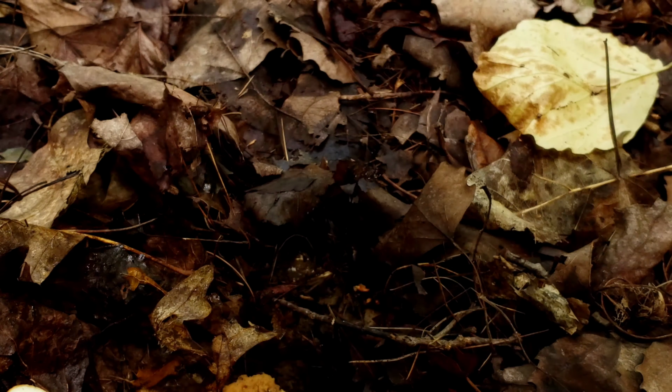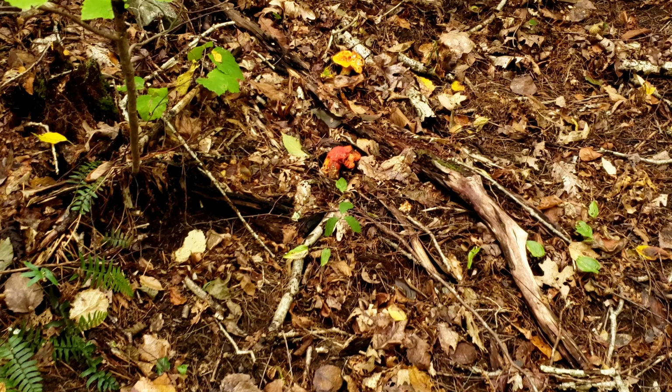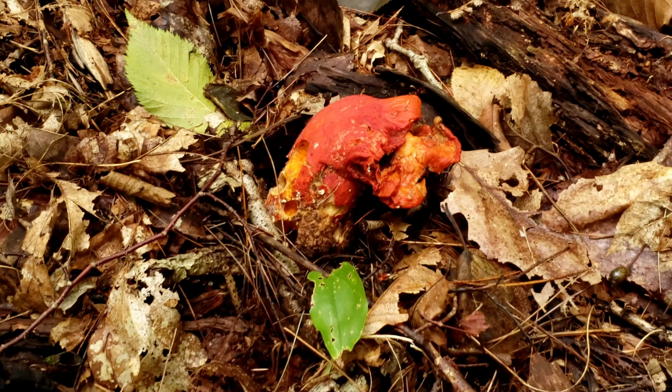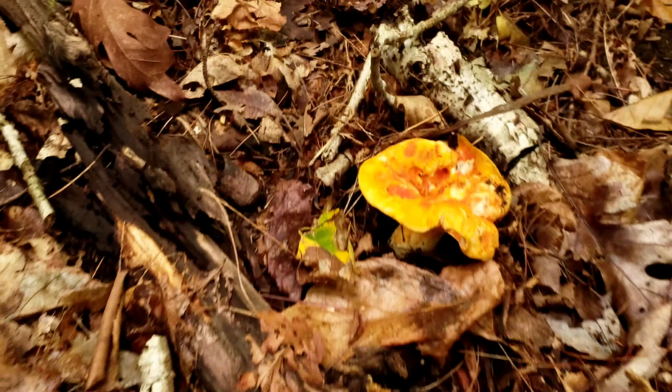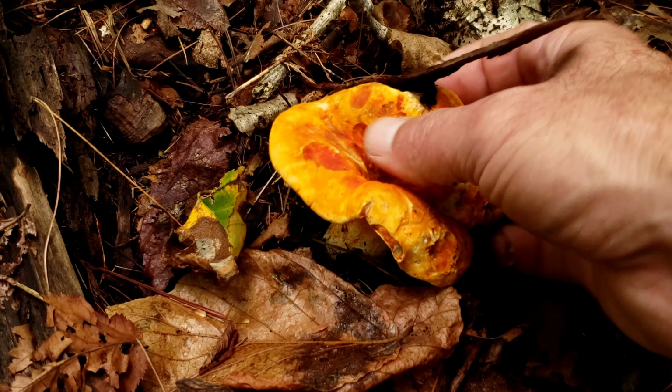Nice lobster. There's a lobster up there. There, there. That one's bad, but that one's fresh. You could tell by the color. It's been growing when it's raining.